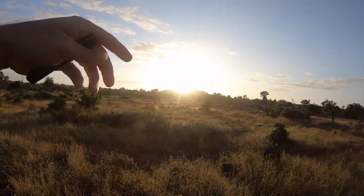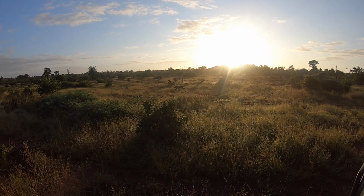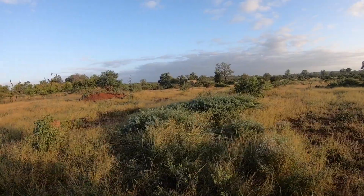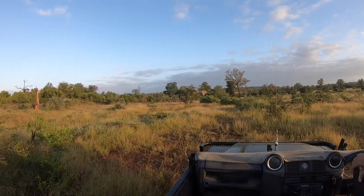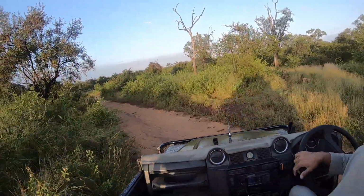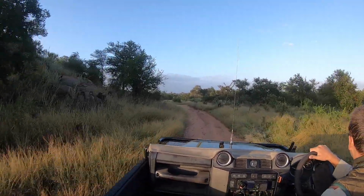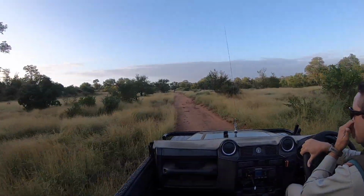A hyena is running, and right behind it, another hyena. They're running in the direction of the tracks again. So that one wild dog track is going in the direction where these hyenas are running to. That one booked it, yeah. Very good chance that those two hyenas heard the wild dogs killing something.